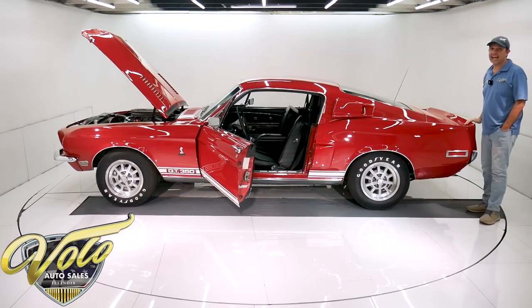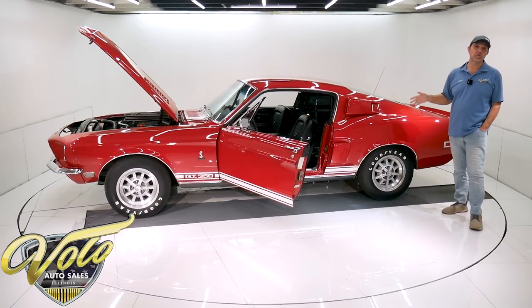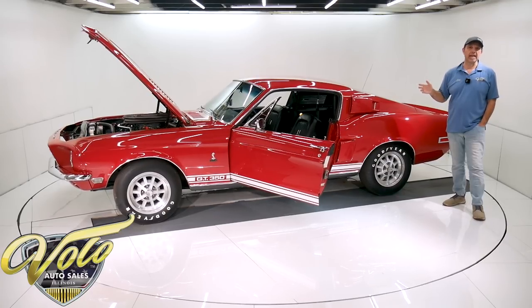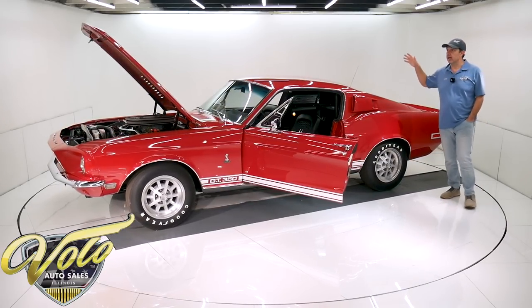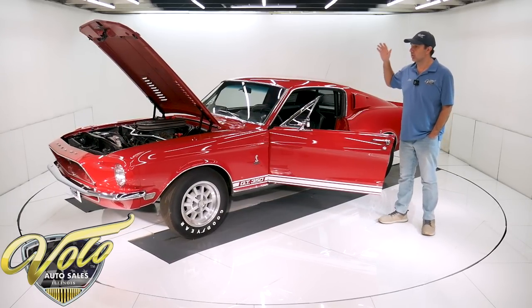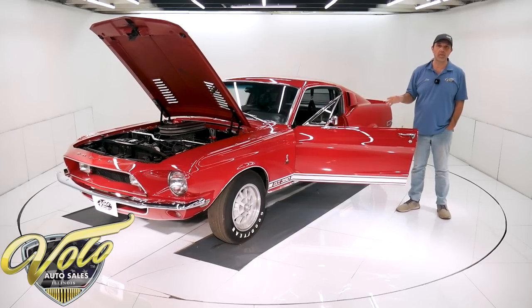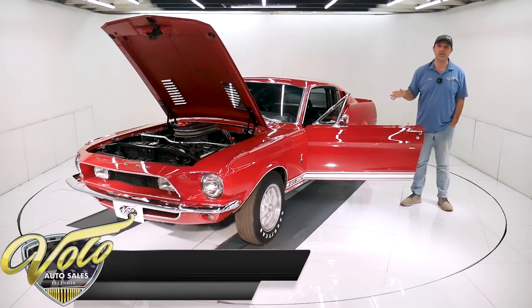So the Shelby has not lost its appeal, and I don't think it ever will. Today, the modern Shelbys are so much in demand. We sell them like hotcakes. Older original Shelbys have sold in the millions of dollars. These will do nothing but appreciate. Just that Shelby name means so much. It's just a cool factor.